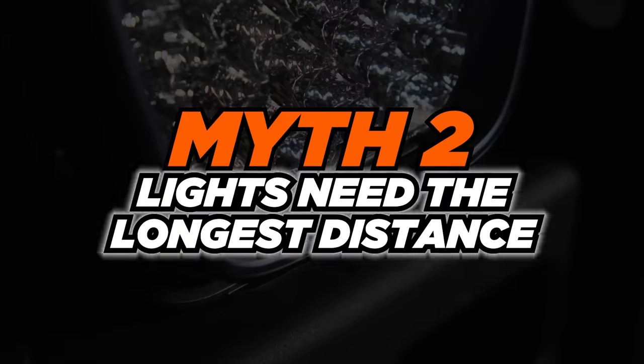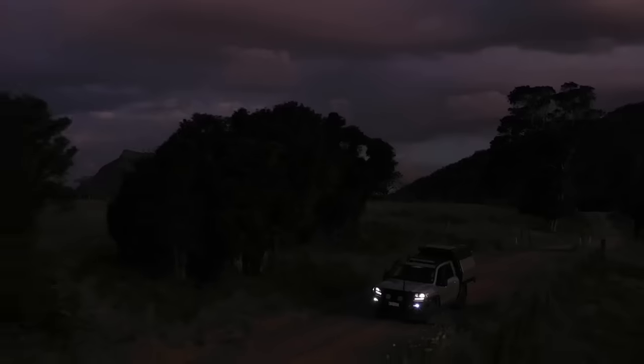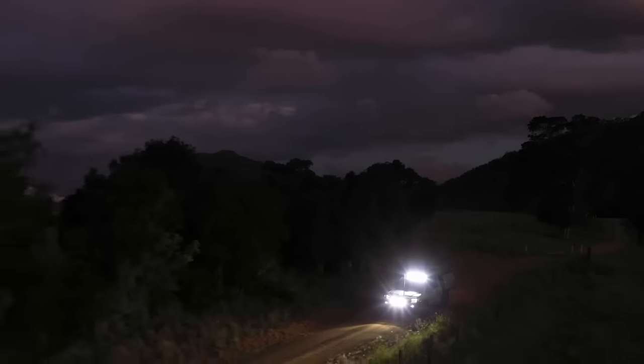Myth two, you need lights with the longest distance possible. There's a lot of light manufacturers out there who basically market their lights by how much you can see at a certain distance down the road.